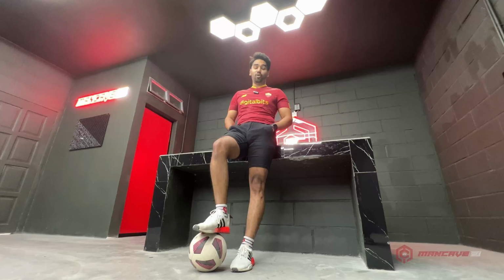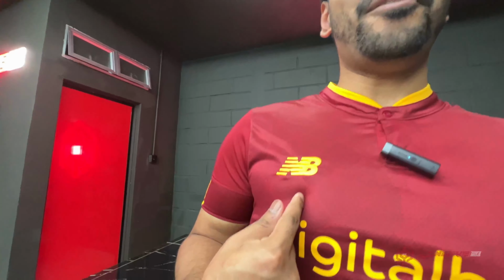This is the AS Roma home jersey kit, guys. Take a look closer. It has the logo of New Balance. Freaking awesome, right? And not to mention, I love the collar design and the button. When you put on this jersey, you feel like a Roman warrior.